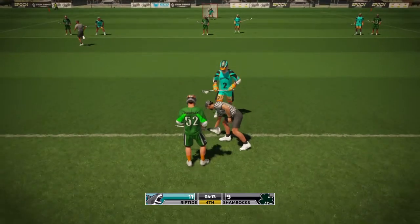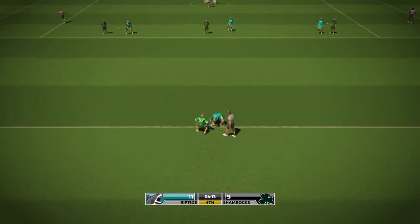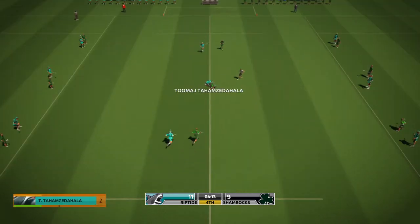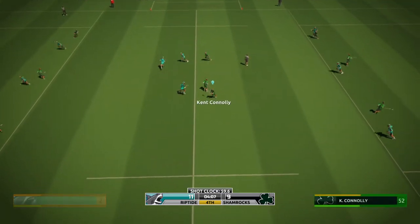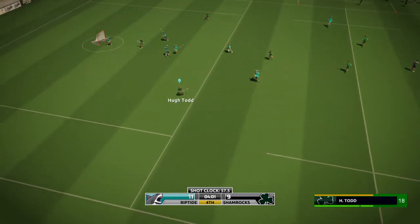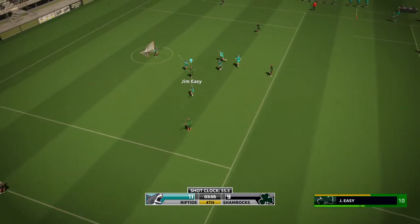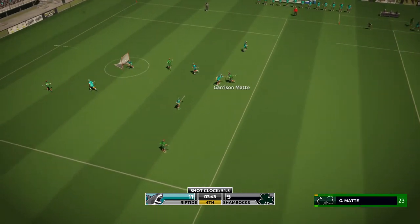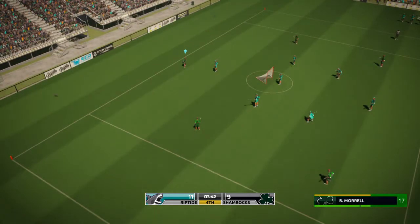Not much separates these two teams so far in terms of possession at the X. We are ready to resume play. It's 11-9 for the away team. The home team wins the faceoff and they get a step. Ball stop center. He's in. Shot goes over the goal there.